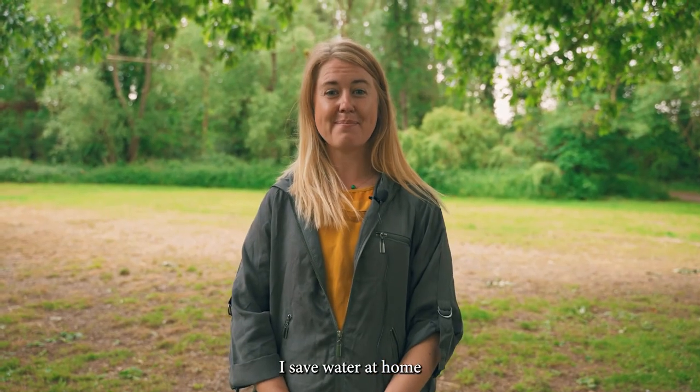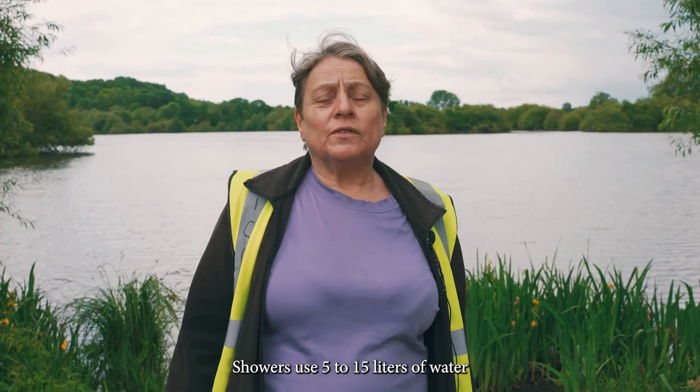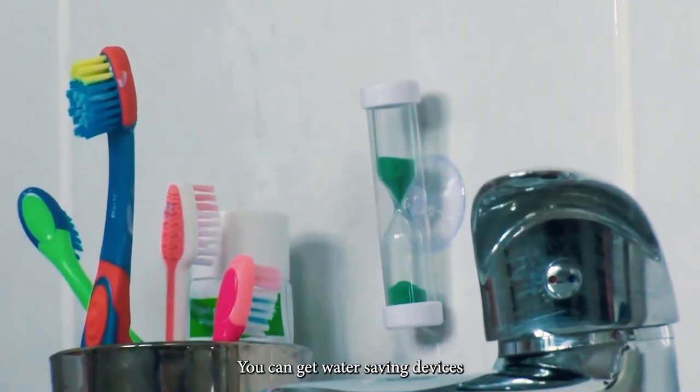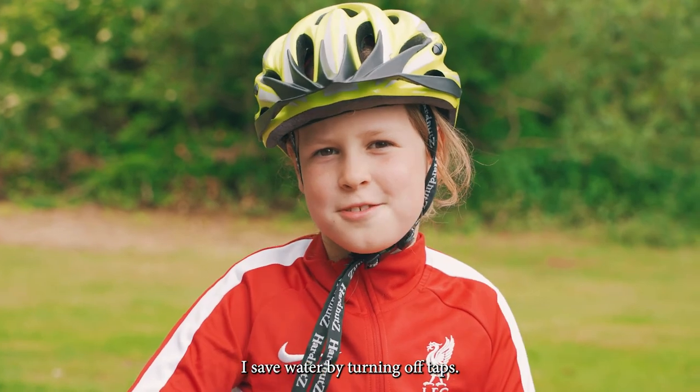I save water at home by collecting rainwater to use to water my garden. Showers use 5 to 15 litres of water every minute. Try to limit your showers to 4 minutes. You can get water-saving devices, egg timers, to help you. I save water by turning off taps.